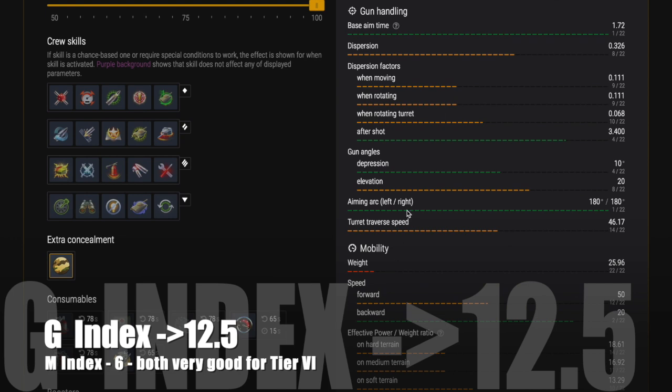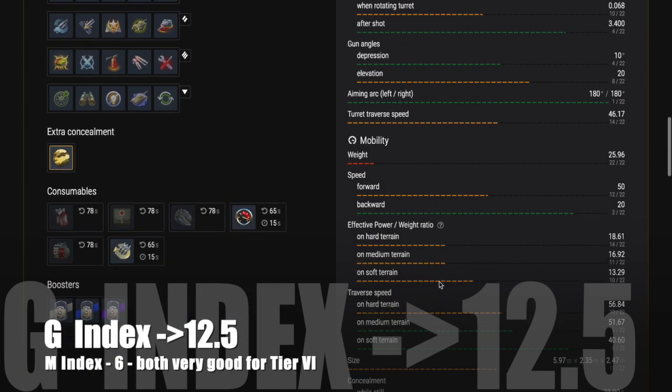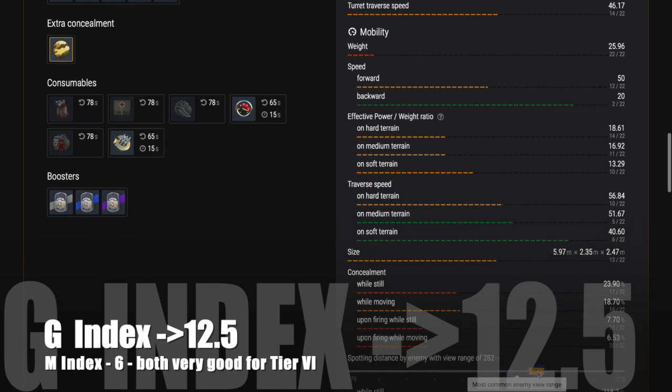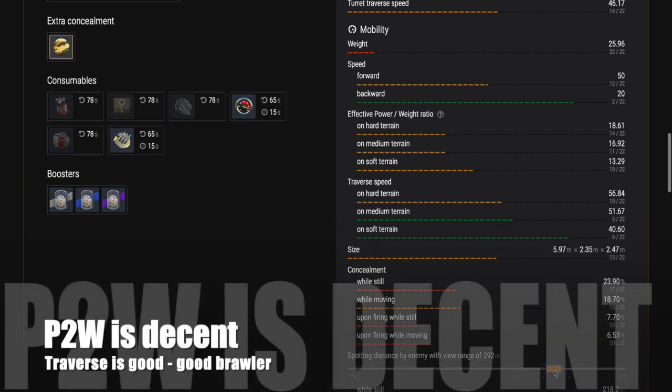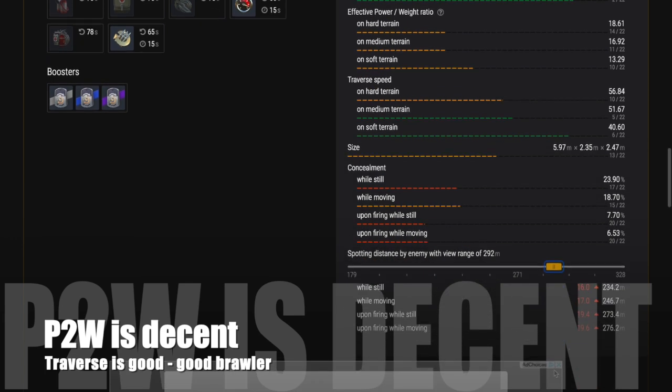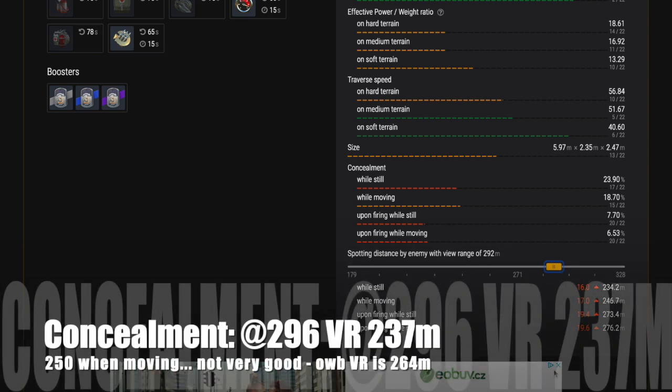Coming back to the gun index and mobility index, basically these are one figure that we created using a formula that allows you to compare tanks on a like for like basis, and it uses key parameters of a gun system and of a tank's mobility. And they're very good in here. Why? Well, one of the things is the power to weight ratio is very good. It also has good traverse, which makes this tank a good brawler, particularly when you consider that fast reload, right? So this tank is good one-on-one, particularly if you're not up-tiered.